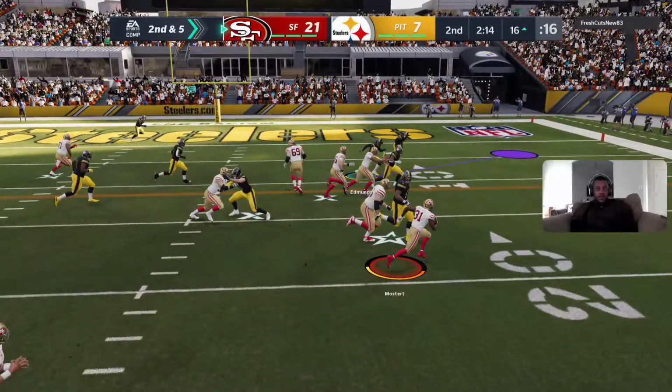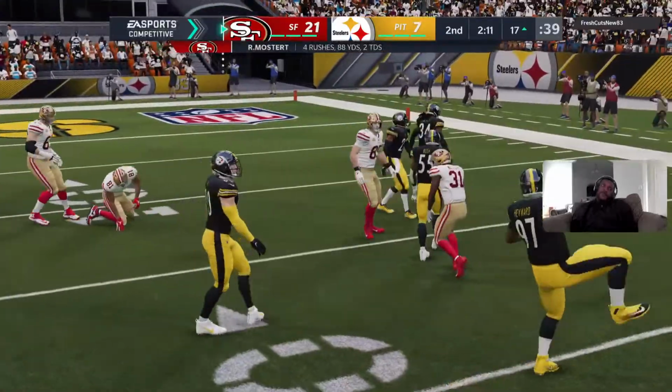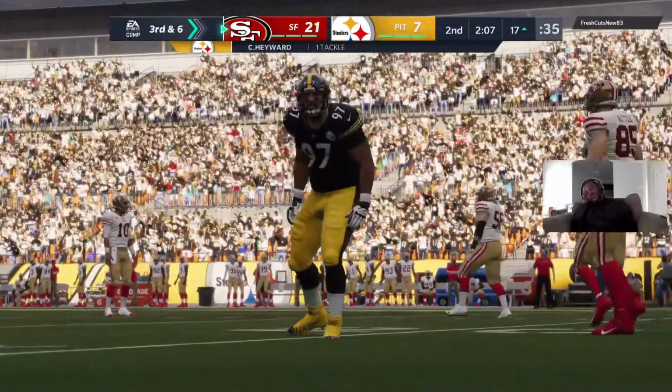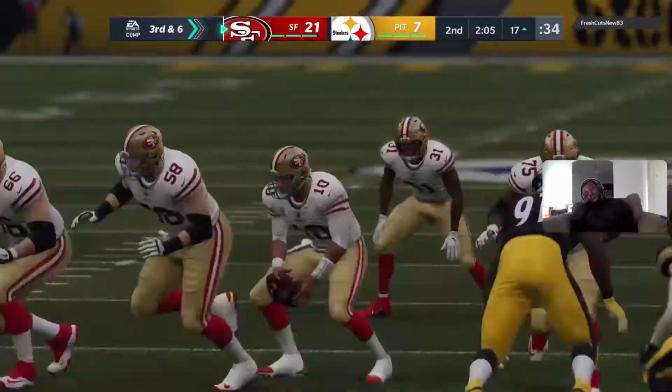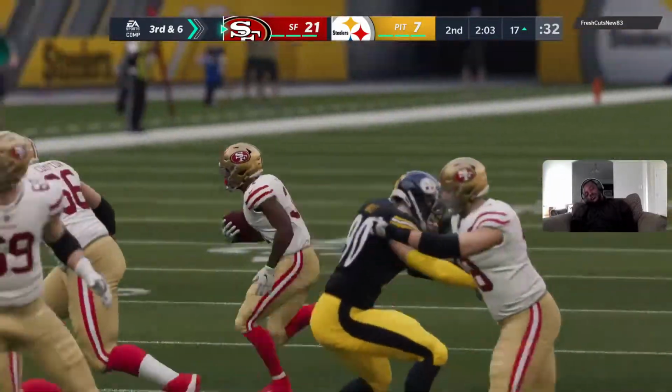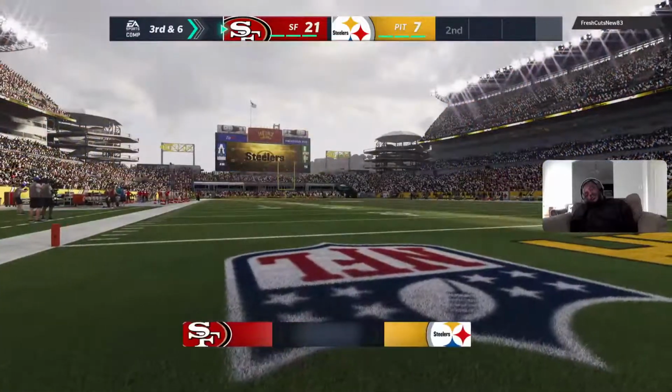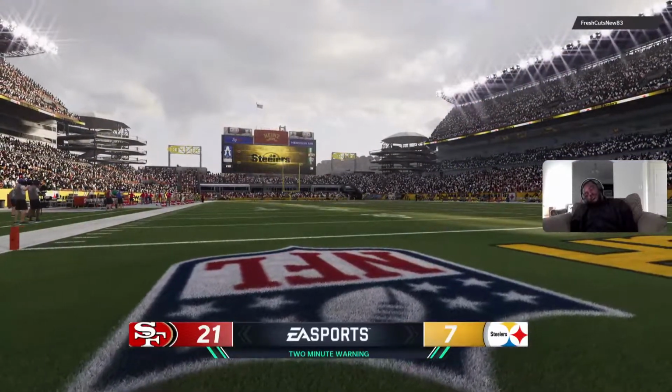Here's Mostert. And that'll hurt the average a bit as this time they're able to get him behind the line. A loss on that play, and now 3rd down gets tougher. 3rd and 6. A yard on the play. And it's 3rd down. 2 minutes remaining in this 1st half of football.